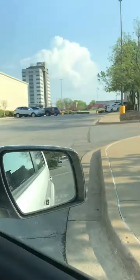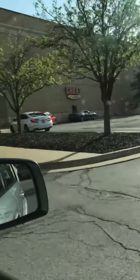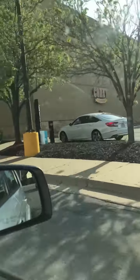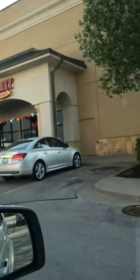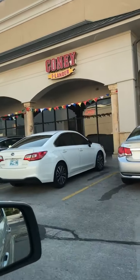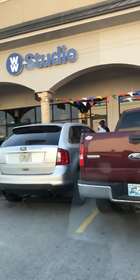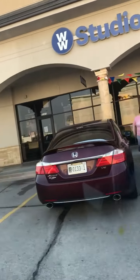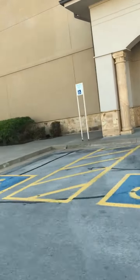But we're about to pass something called the Coney Islander. And I know a lot of people have eaten at Coney Islander in Tulsa. There's a location here, and the funny thing is, it's right next door to the Weight Watchers studio. Boy, oh boy, go to Weight Watchers, go next door and have a Coney.